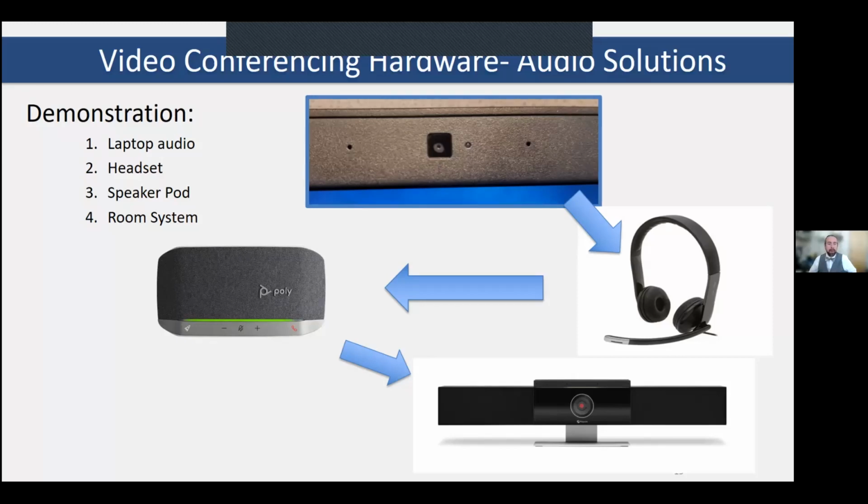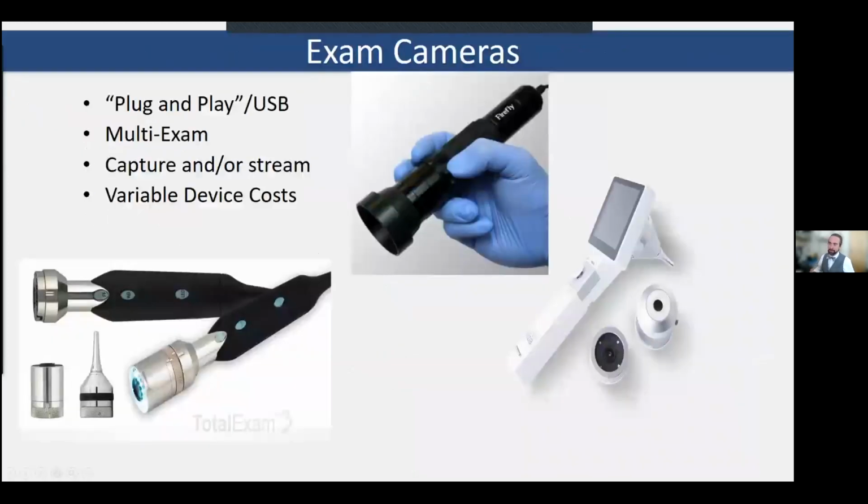So beyond these base devices for video conferencing, there's also a strong desire and a need to be able to do an examination of the patient. And this is where exam cameras come in. These provide a way for the far side provider to get that closer view of their patients.